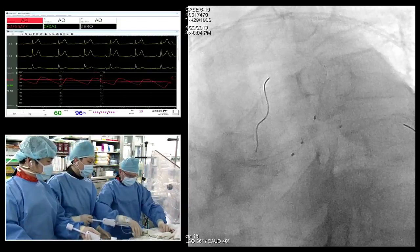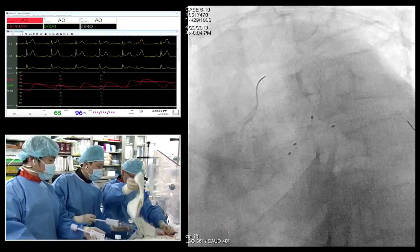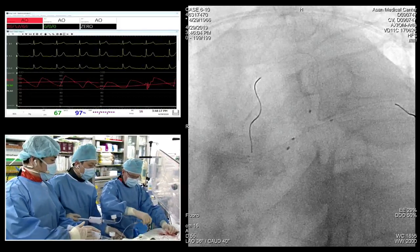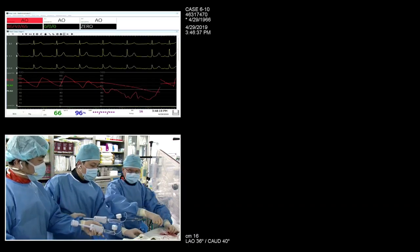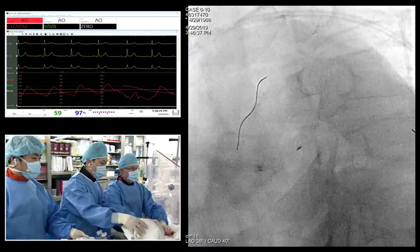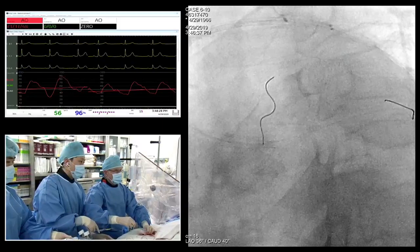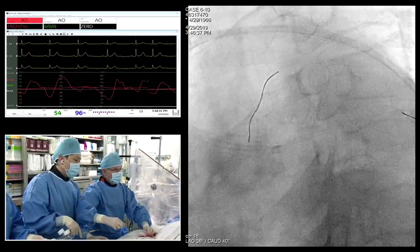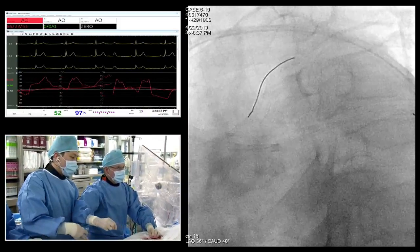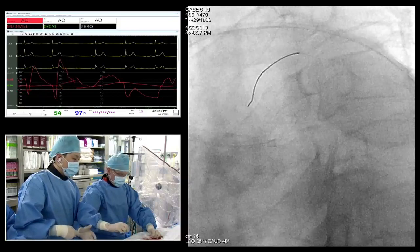I like to remove the two balloons together, like I'm using one single balloon. I take the two balloons in one hand and the two wires in the other hand, and then I come back. I have to hold the wire very strongly because the friction is quite significant. Of course, if you work with a 7 French, it's a little bit less, but it's okay.